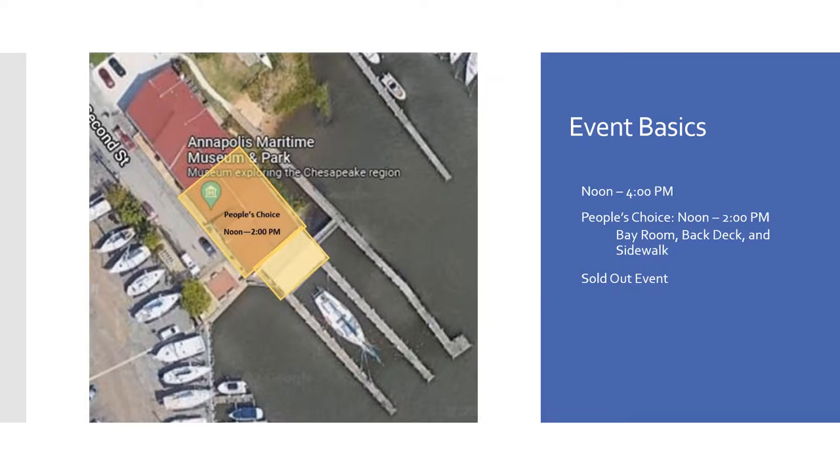So as I mentioned, the event lasts from noon to 4. And then there's this People's Choice event, which is from noon to 2 o'clock p.m. This is located in the Bay Room, back deck, and sidewalk. You can see it's highlighted in the yellow area there.